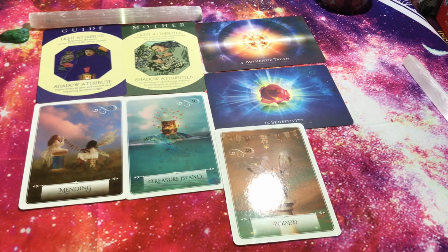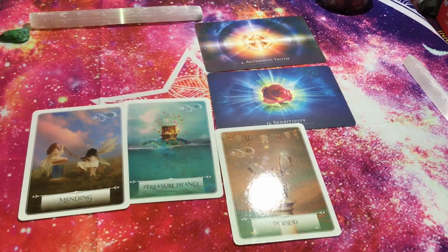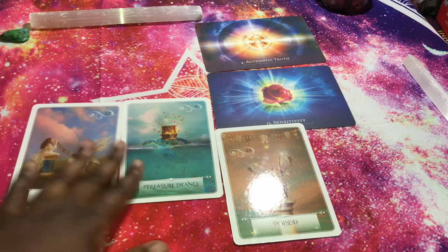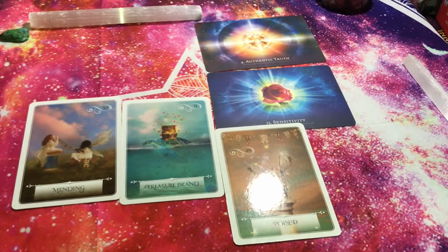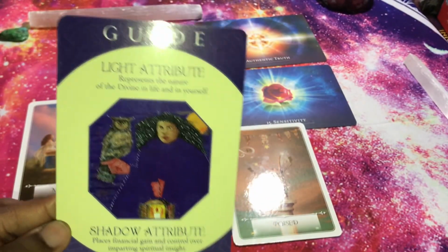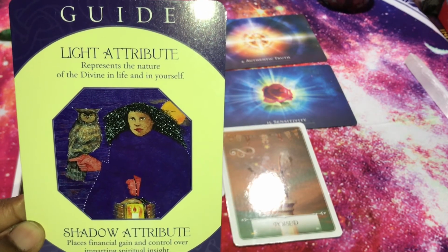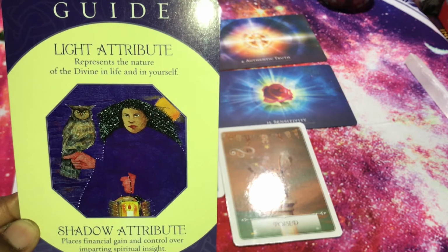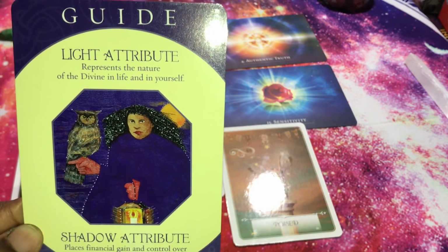These two cards, you have Guide and Mother. They're going to be telling me about what trait connects you to this gift, okay? All right, you have Guide. So the light attribute represents the nature of the divine in life and in yourself.